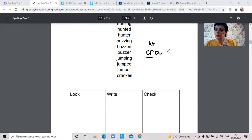Cracker, crack. What we do here is we say, for example, if you're not sure how to spell it, get rid of the suffix. So put not cracker, but crack. The word is short, and the kid will say, if the word is short and we hear k, it will be this. Because that's the rule. The word is short, we need CK. Crack, and I say then, okay, and now you can just add the suffix. Cracker, how do we spell this suffix? And they know that it's this, because they know how to spell suffixes.